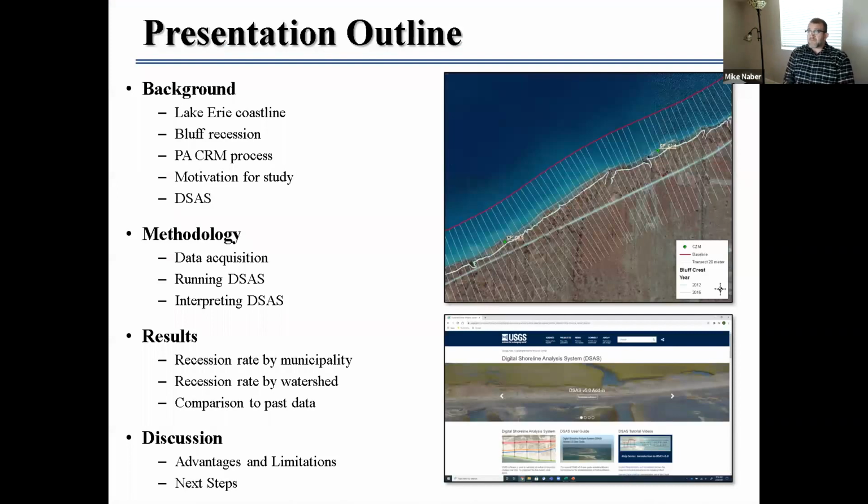So presentation today, just a little outline. I'm going to talk about the background, talk about the study area, the Lake Erie coastline, talk about bluff recession along this about 77-mile corridor that we have here of it. We're going to also look at the formal process that is done by PA CRM and kind of talk about the motivation behind our study in general, and then of course the big tool that the USGS puts out, DSAS.